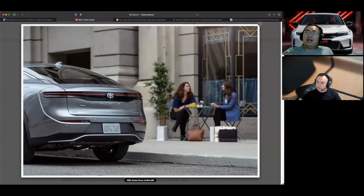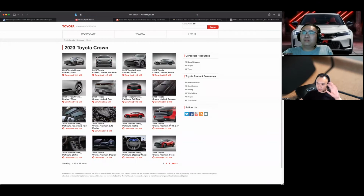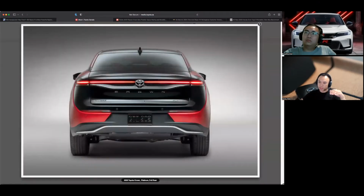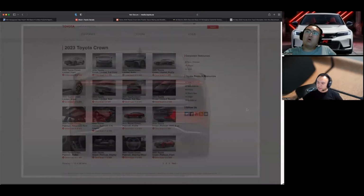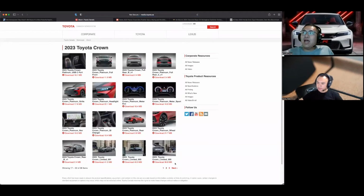Now the trunk is not a real hatchback; it's a very stubby, sedan-style trunk, which is kind of interesting. What's weird is the cutout, especially on that Platinum model because it's blacked out. It looks like the full fascia pops open, but it's not. It's only the center, only the middle. It's more like an SUV, and in terms of length, more like a hatchback.